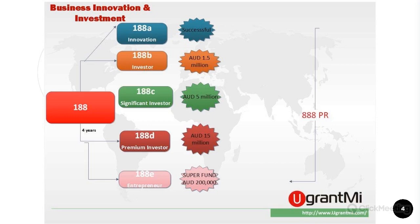Type of visa, I think I really want to amaze you about these type of visas. A lot of them ask me how to become eligible for the Australian business visa. This outlines the 188 type of visas. I mentioned that we have 5 streams of visas. So these visas are 4 years and 3 months. Okay, 4 years and 3 months.